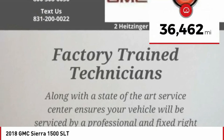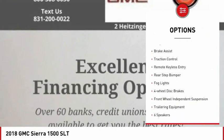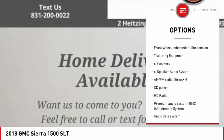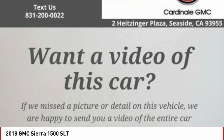This vehicle has less than 40,000 miles. Here are some of this vehicle's great options: towing package, electronic stability control, alloy wheels, brake assist, traction control, remote keyless entry, rear step bumper, fog lights, four-wheel disc brakes, front-wheel independent suspension.